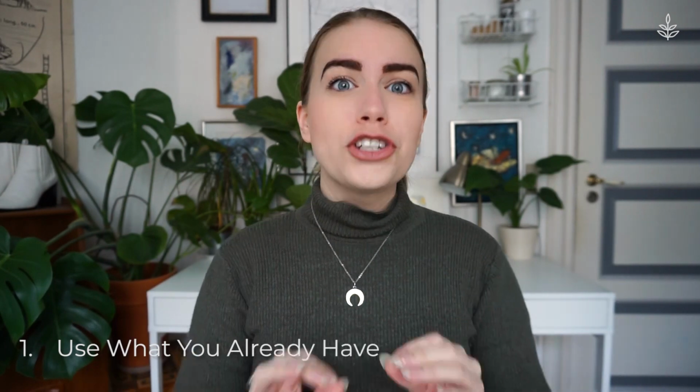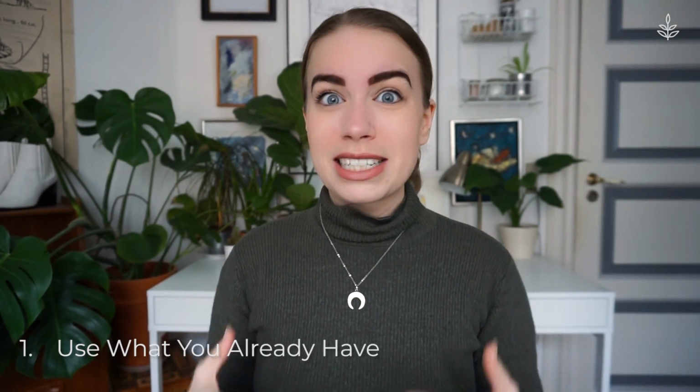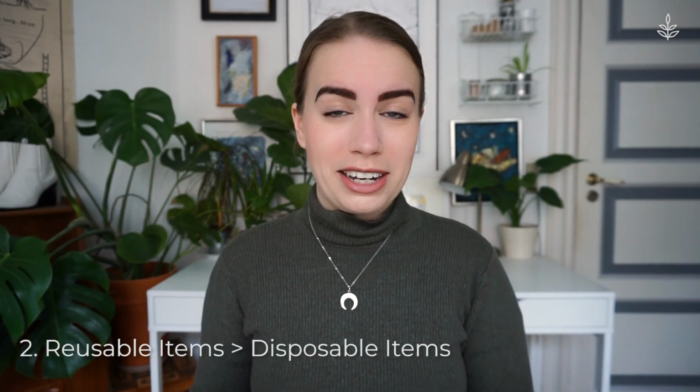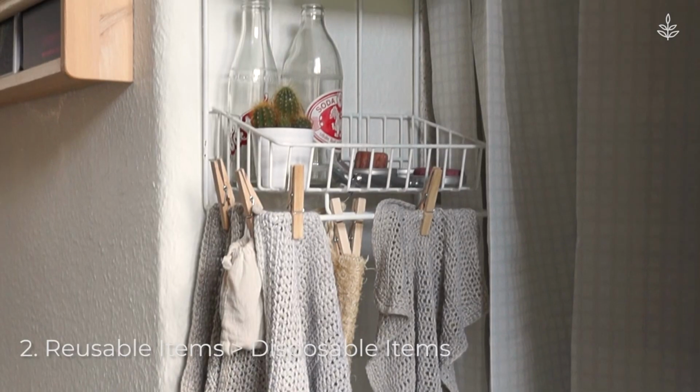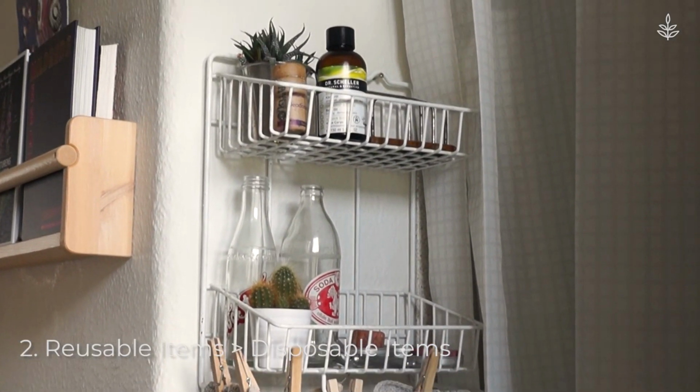The first thing that is possibly one of the most important things is use what you already have. Don't go out and buy tons of new stuff because now you want to start living sustainably. You can start by using a lot of the things that you already have. A really good idea when looking into sustainable living is choosing reusable items over disposable items. So look for stuff that you can use many times rather than things that you have to throw away super quickly. This goes for basically every aspect of your life, and there are tons of cool zero waste swaps that you can make that you can use forever.